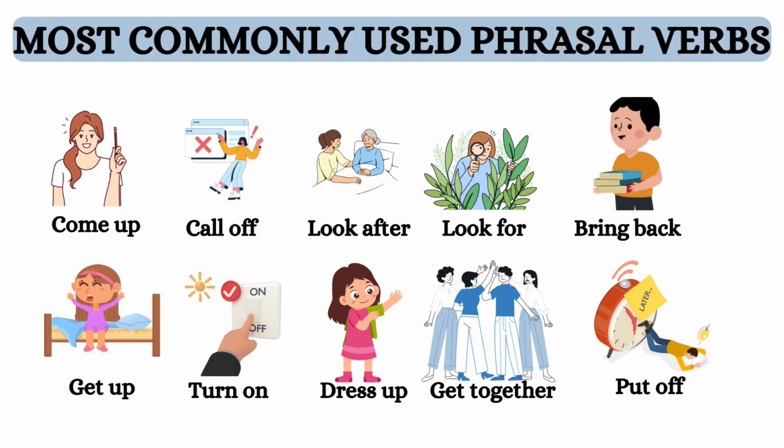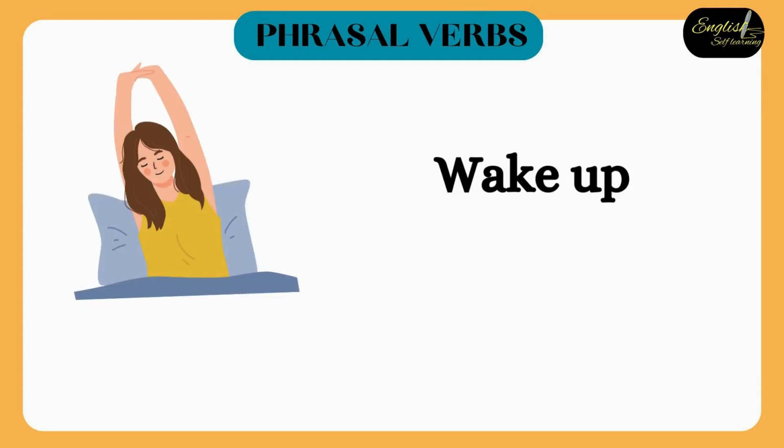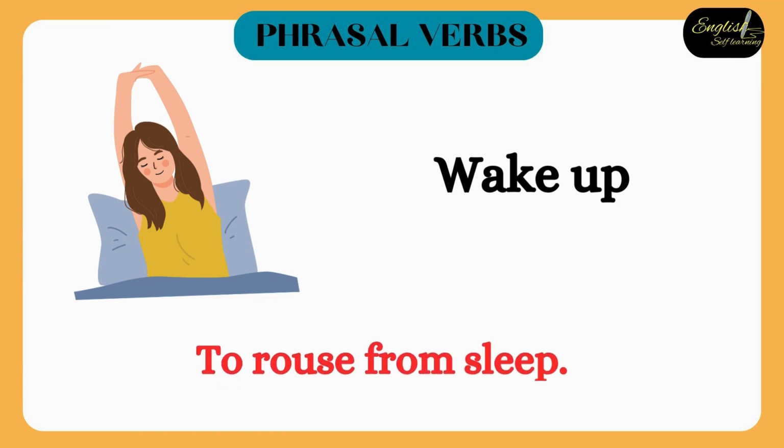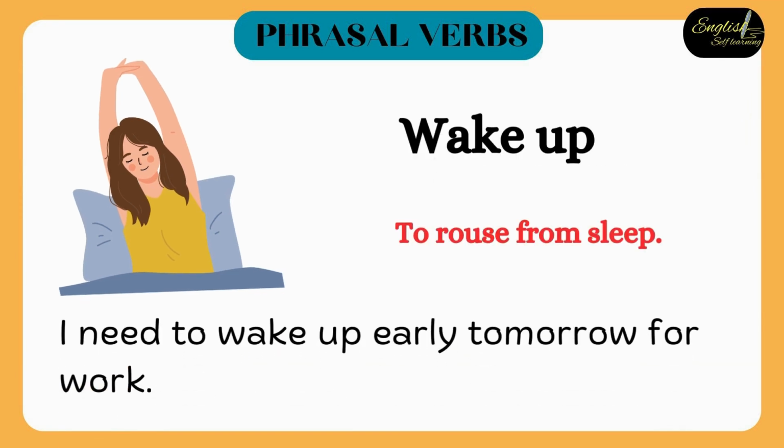Most commonly used phrasal verbs with definition, example sentence and quiz. Wake up. To rouse from sleep. I need to wake up early tomorrow for work.